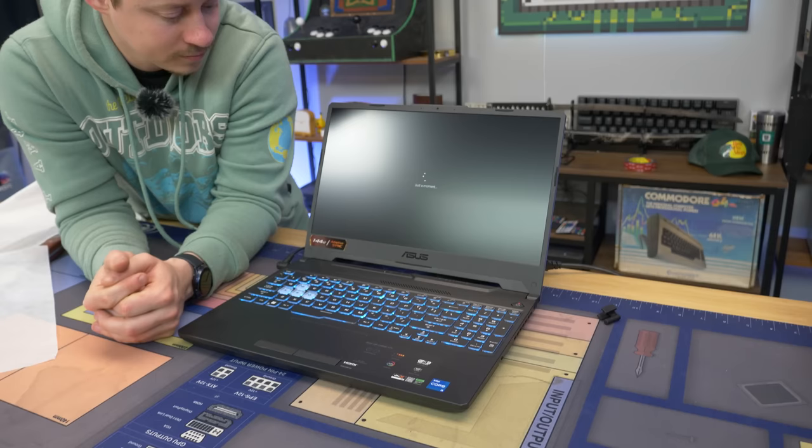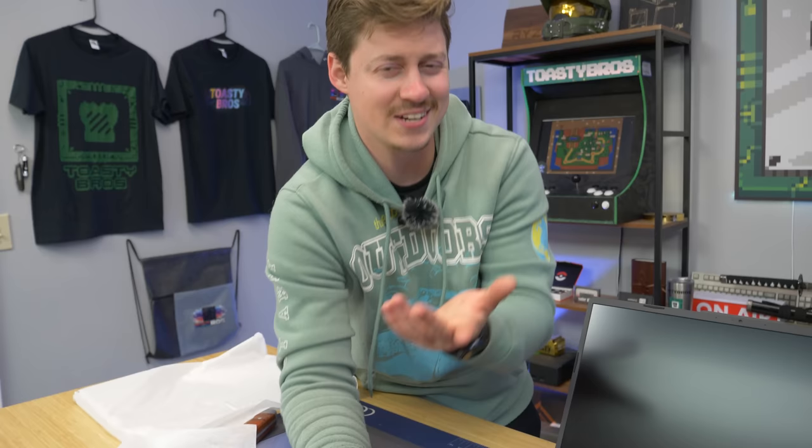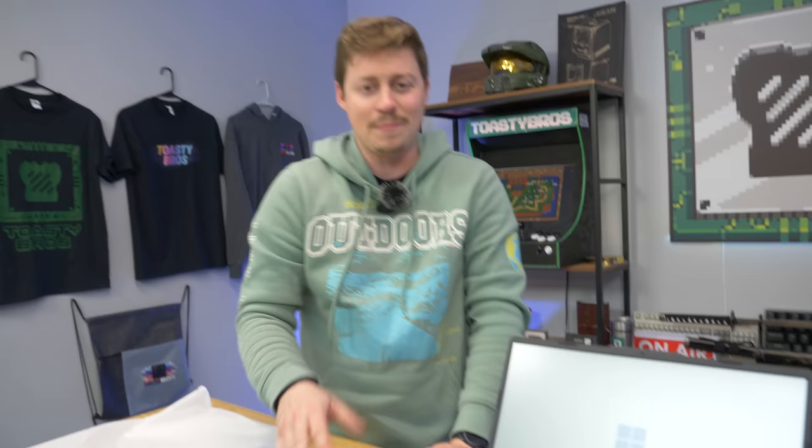Once it finishes loading up, we can figure out exactly what it has. But so far, the deal looks pretty solid. And if for some reason we test it and it's horrible, which does happen a lot, we'll test it with 8 gigs and Matt's just like, I don't like this, and then we'll end up upgrading it. If that's the case, we will throw some more RAM in it on the video itself.